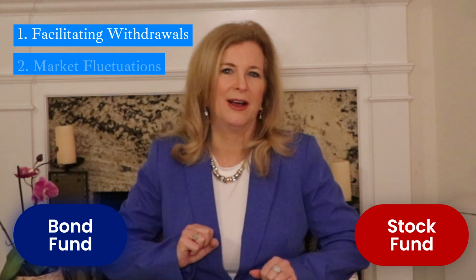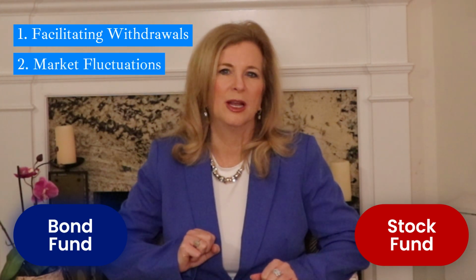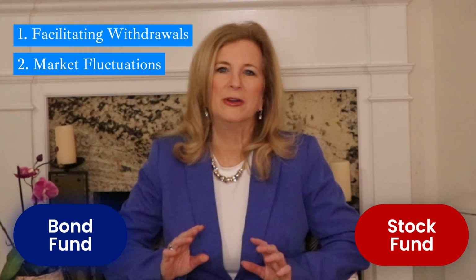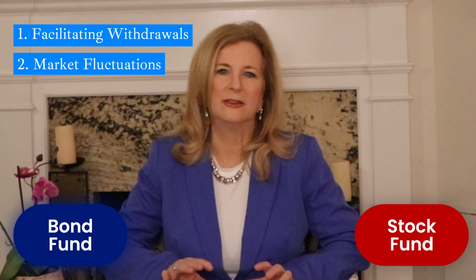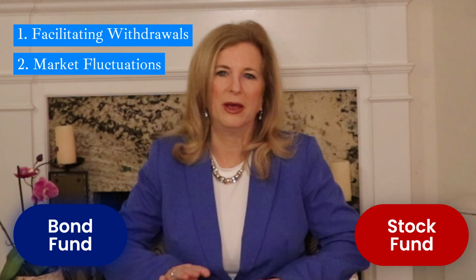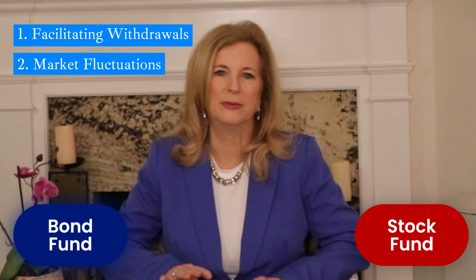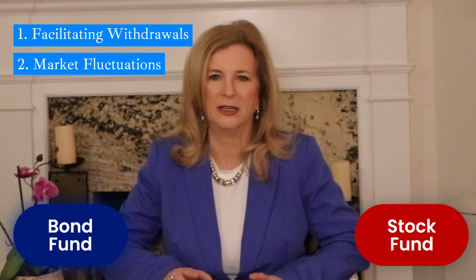Number 2, accommodating market fluctuations. Retirement portfolios need to weather the market volatility. Keeping your investments in separate funds allows you to maintain flexibility and rebalance your portfolio as needed without being locked into the predetermined allocation of a target date fund.